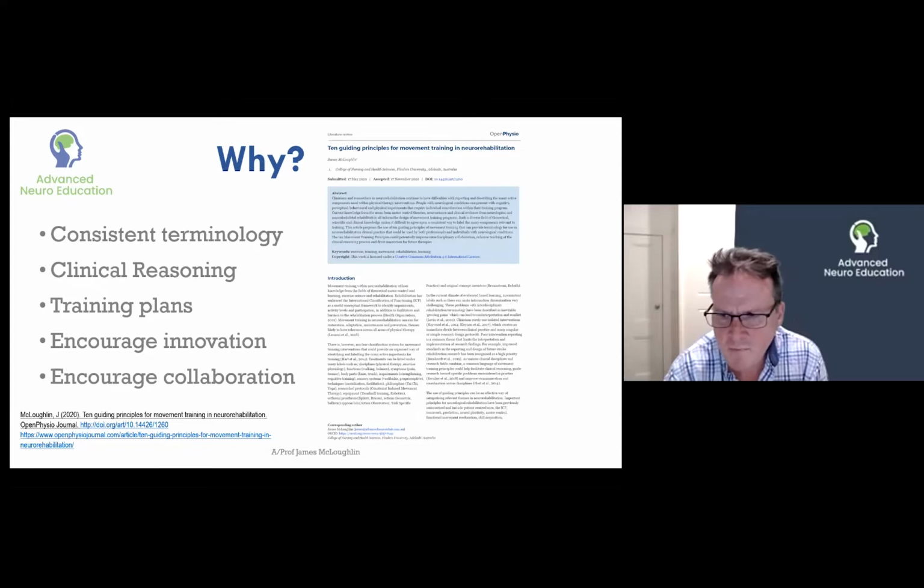The last reason I wrote the paper was also to encourage collaboration. And when you read the paper, you'll understand that collaboration starts with the person themselves. So if I'm working with someone with dementia or someone with stroke, it's really talking through the reasons why we're doing exercise, and actually granting permission for that person to modify and make up their own exercises because they understand what we're trying to do. As long as it's safe, we can actually come up with some really good plans.